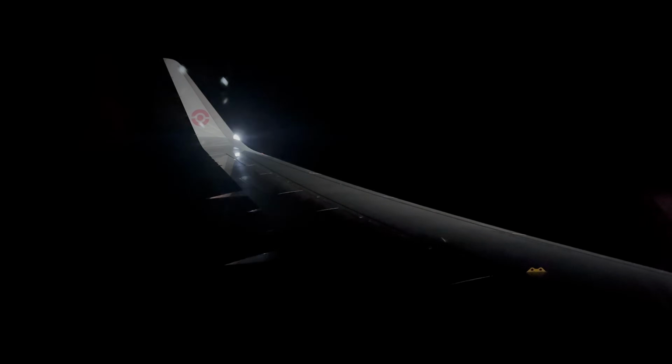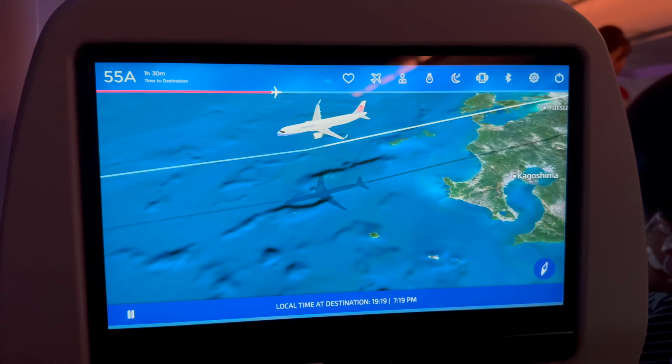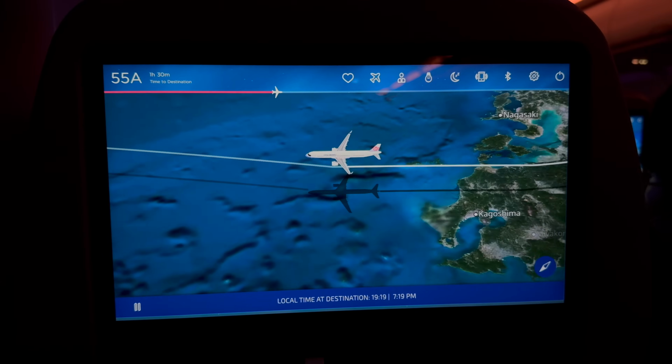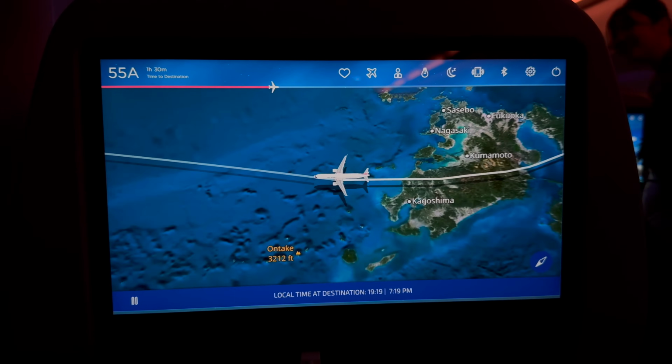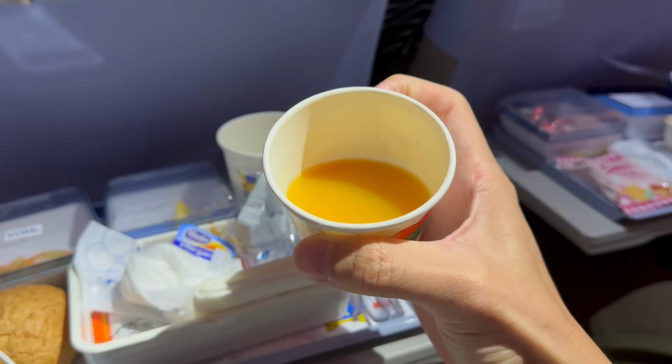What I'm really liking about this Pikachu flight so far is that it's unique. It's not another uneventful, boring flight in economy class. And for those who don't really care about Pikachu, there's only a moderate amount of Pokemon, like on the meal tray, on the cabin crew apron, and on your pillowcase. They're not really forcing it too much. So I think it's a kawaii flight and no one's going to feel uncomfortable.